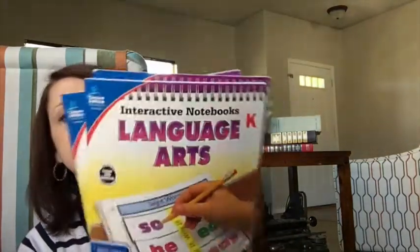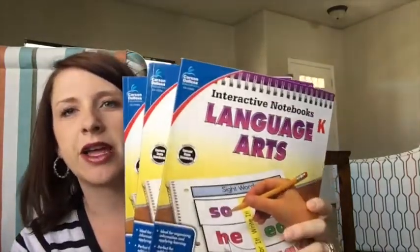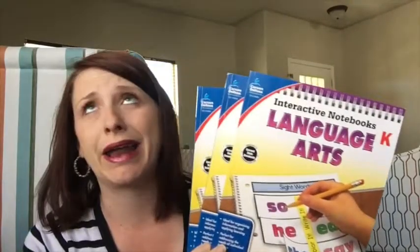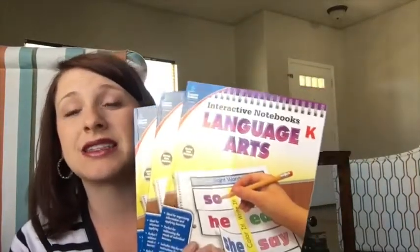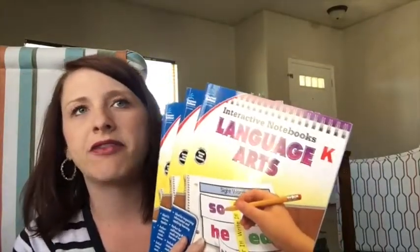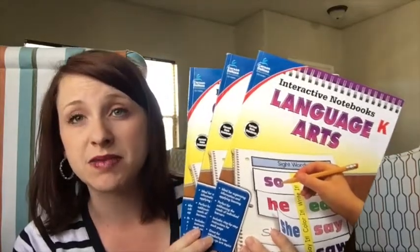Okay, I have a couple other books here. These are some books that I got from the publisher Carson DeLosa. I don't know, maybe I said that wrong. Anyway, Carson DeLosa has a billion things that you can buy, and I've invested more money in their company this season than I probably should have. But I really got interested in these, what do they call them? Interactive notebooks.